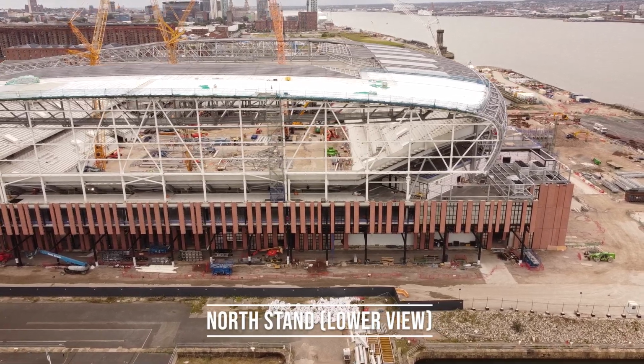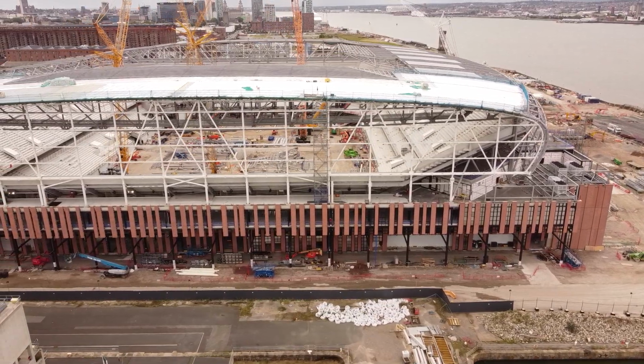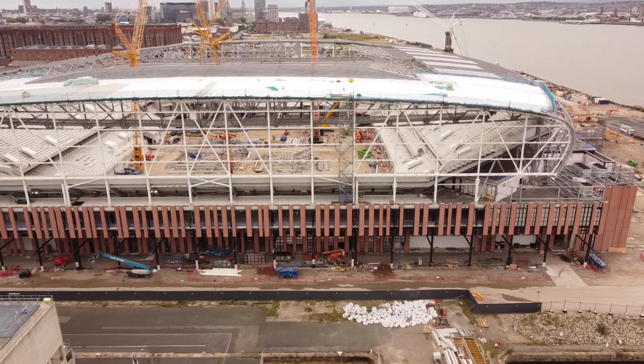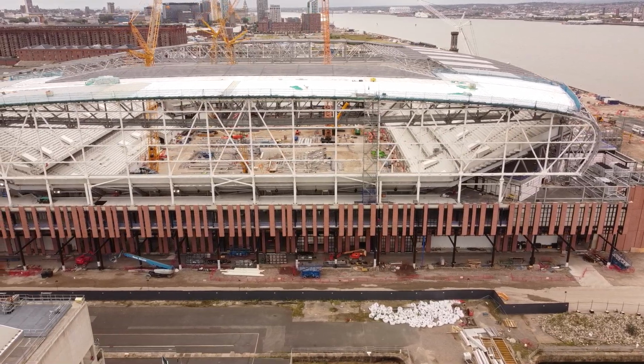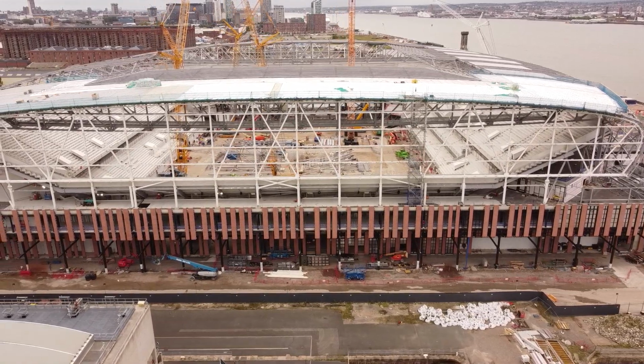It looks like containers from my point of view. I mean, it could even potentially just be the batteries for the solar panel, which is absurd because the solar panels are going to be on the south stand. So for them to have the batteries there, that's stupid, so ignore that one.